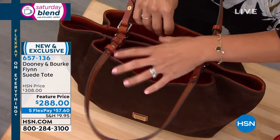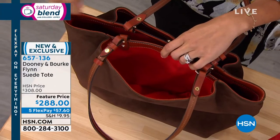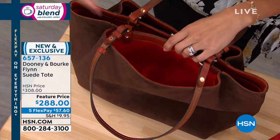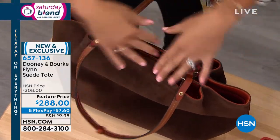Full-size wallet. I love the easy access. If I don't want to get into the inside of my bag and have to search for something quickly, I can reach in, grab, and go. That's beautiful. And again, you've got the security of our magnetic straps. Look, this really shows you from the top.